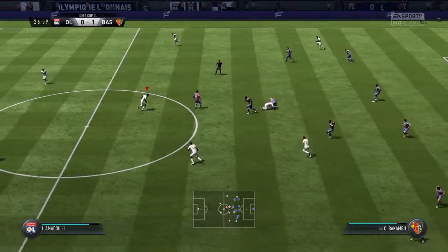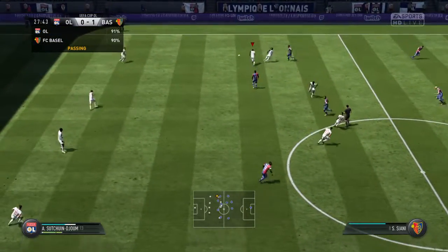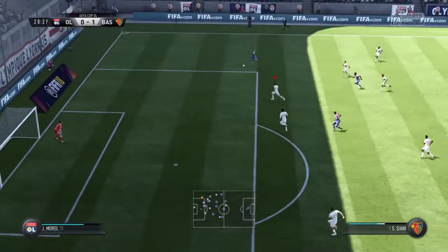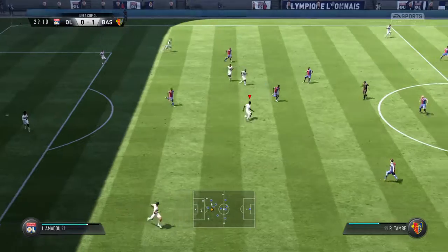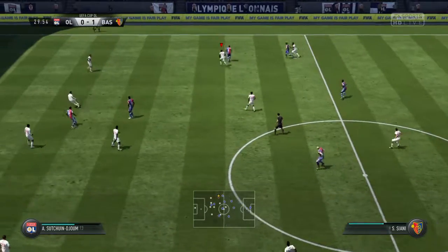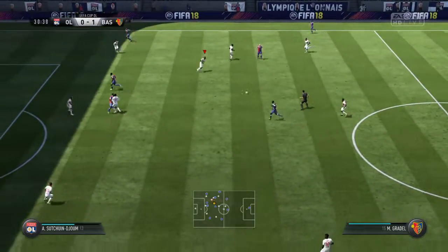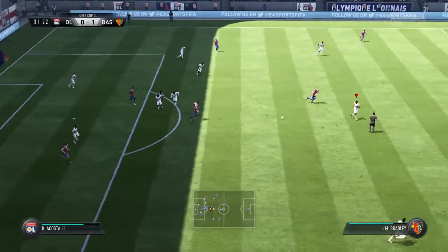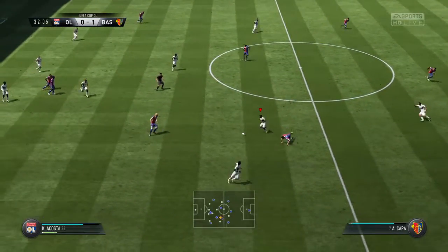Acosta. Slipping it through. Oh, he's cut that out well, well read. On the move and able to cut out the pass. Bradley. There's a dangerous feel to this attack. It's looking good from their point of view. Acosta. They've cut the pass out there. And maybe that will ease the pressure.